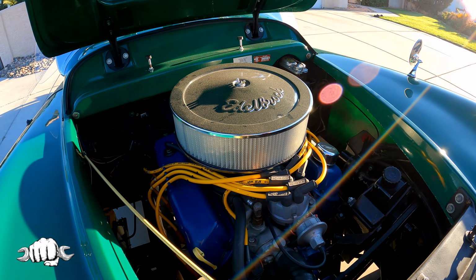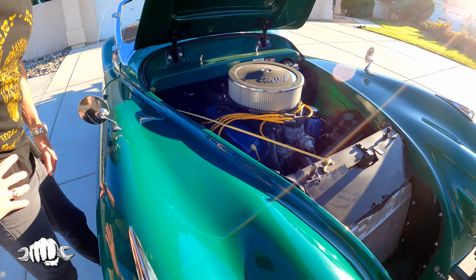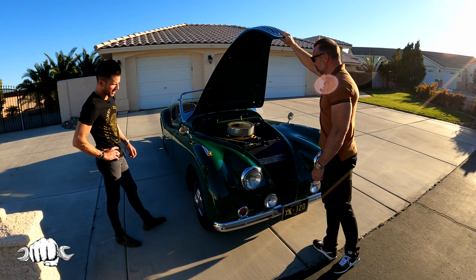This makes it even better. You're not expecting to see this. This makes it so much better. It is a fun car. I mean, it weighs nothing because it's all fiberglass. It's got plenty of pep.